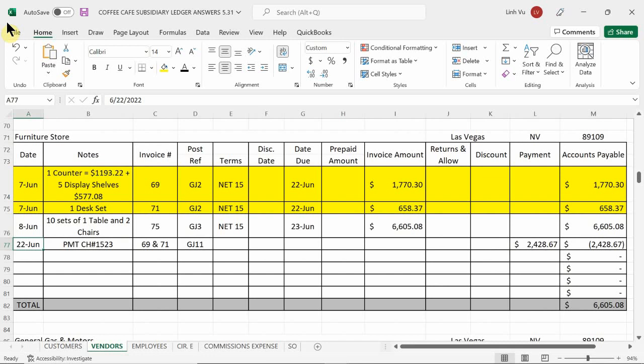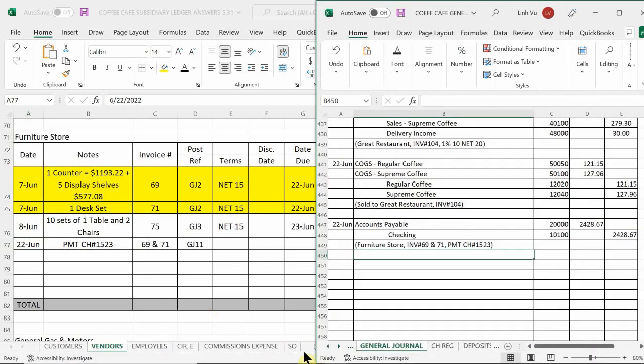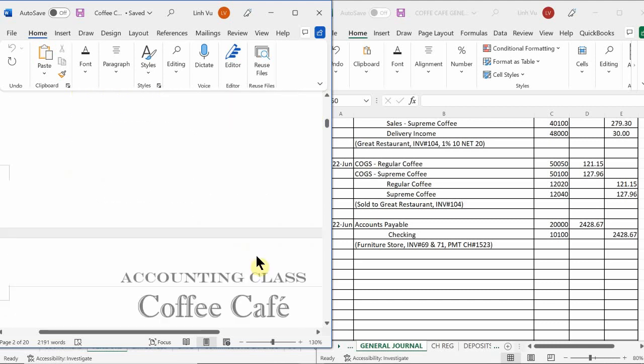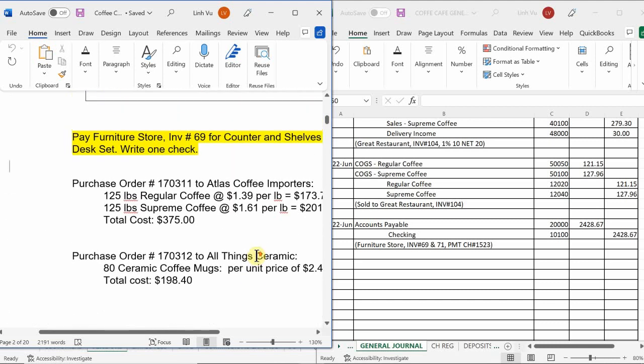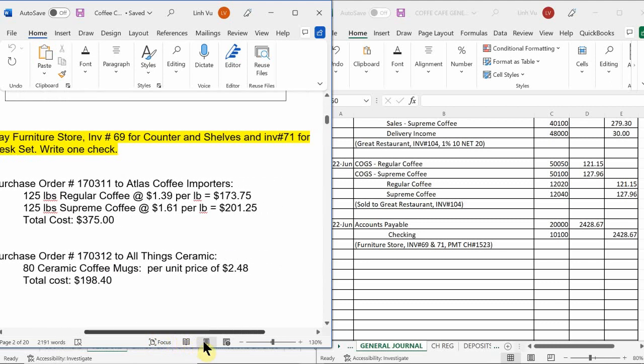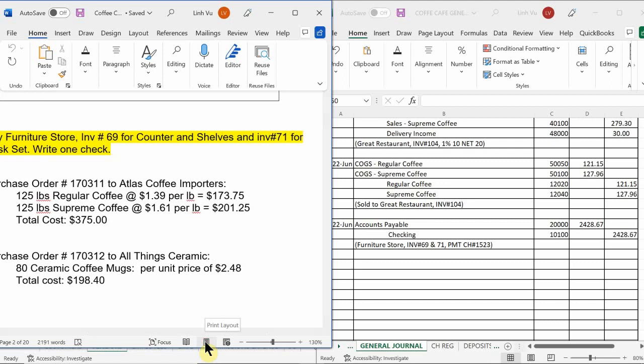All right. So now that we finished paying my bills, we can continue with the next scenario. Here I'm going to be doing 2 more purchase orders, one for the coffee, one for the mugs. This time I'm going to buy 125 pounds of regular coffee and another 125 pounds of Supreme coffee, giving us a grand total of $375 because they all went up. Actually, both of them went up 2 pennies, so they went up quite a lot.